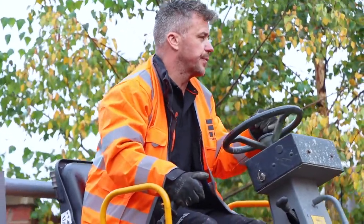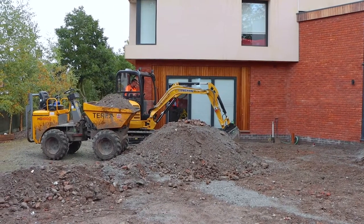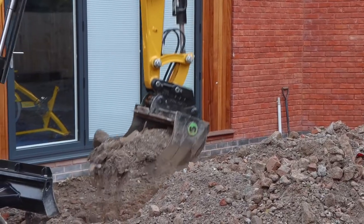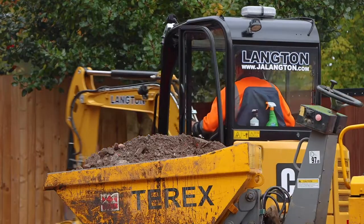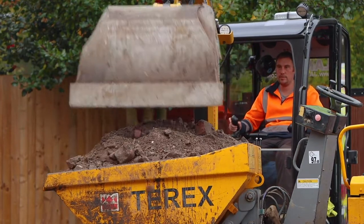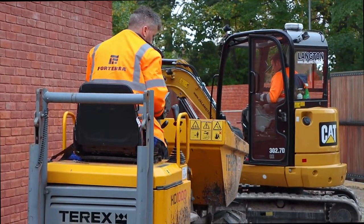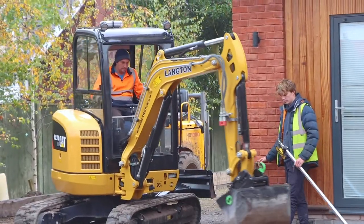So all that hardcore we put down, we started to scrape up and re-spread, and then we had to buy in another, I think about 100 tons of crushed roadstone to build up all the lower areas to get this flat bed across this area of 675 square meters. So that alone was about another 2 or 3 days, and I brought in a small team to help me on the machine, and a couple of extra laborers to spread all the hardcore around.